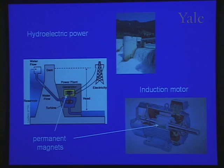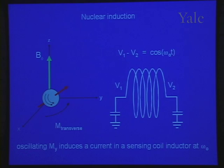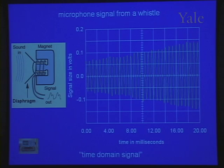Now, nuclear induction works in the same sort of way. I have a coil, it's going to be my sensor coil, and my nuclear moment is going to be the thing that's rotating. And that nuclear moment, when it rotates, then will induce a signal in the coil. All right, now let's talk about how we induce these sorts of signals and how we think about them. Now, it's hard to demonstrate the nuclear magnetic resonance experiment here in a demonstration that you can see. I mean, the nuclear moments are very tiny, but we can look at how a microphone works, and that's a very similar sort of a process.